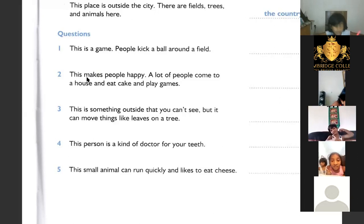Second sentence: this makes people happy. A lot of people come to a house and eat cake and play games. So you want to write all the sentences. So the second sentence is this.